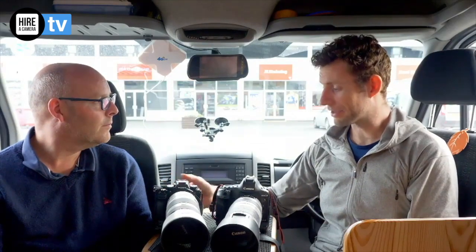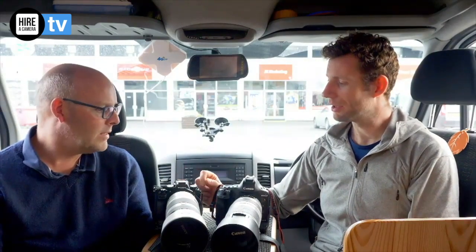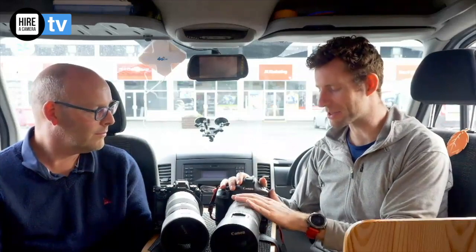Some people will love the fact that this is a smaller and lighter weight body. I have to say, though, when I shot it vertically, that vertical grip's actually quite nice. It's quite comfortable to hold, and nicely balanced with the 24-70. I find it with the 100-400 a bit too lens heavy, a bit too front heavy. The centre of balance seems to be a little further back, but that's totally down to personal preference.